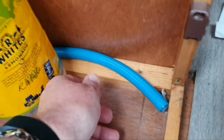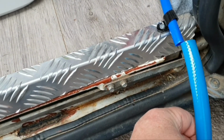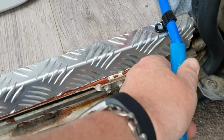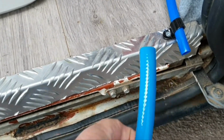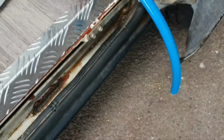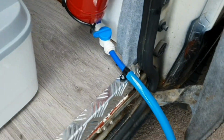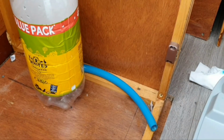Oh, that little piece of pipe, that goes on my drain for my tank. It does really, honestly. Let's try it to the side. Yeah, there we go. Let's drain the excess water out. I'll just keep it where the toilet is because it's easier. Happy days. I keep saying happy days, I don't know why.